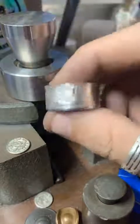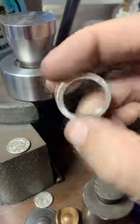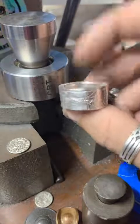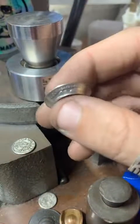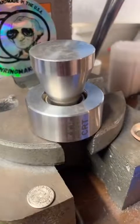And I actually offer these as a couple set. I can make two rings out of the same coin. Hey! Thanks for joining the live. Yeah, we're just making some rings. But yeah, this set's really nice. We're about halfway through a couple quarter rings. I'm doing good. We're just folding them up over here.